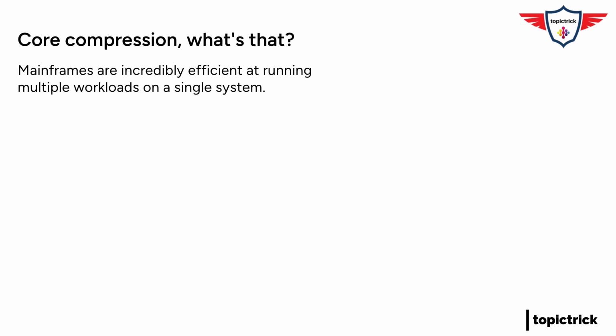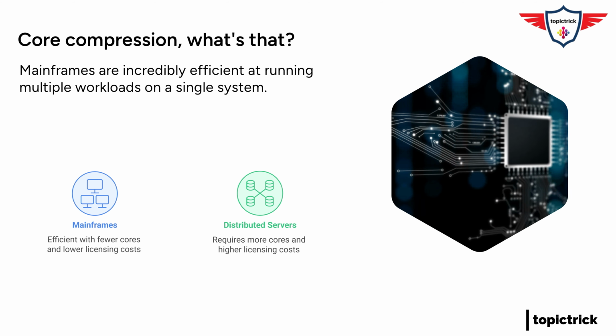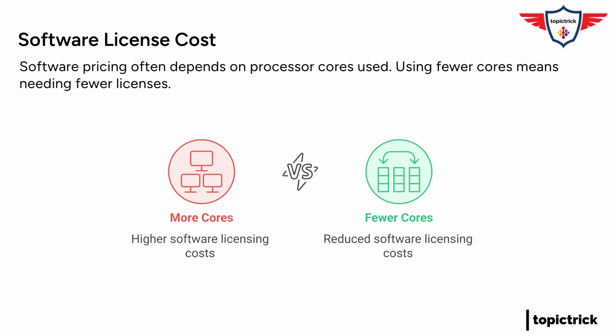One of the key factors is something called core compression. Basically, mainframes are incredibly efficient at running multiple workloads on a single system. They can often handle the same workload with far fewer processor cores compared to a distributed server setup. Think about software licensing costs. A lot of software vendors base their pricing on the number of processor cores you're using. So if you can do the same work with fewer cores, you end up needing fewer software licenses, and that can add up to some pretty substantial savings over time. So it's like a chain reaction: you consolidate workloads, you need fewer cores, and you pay less for software licenses. Exactly, it all ties together.